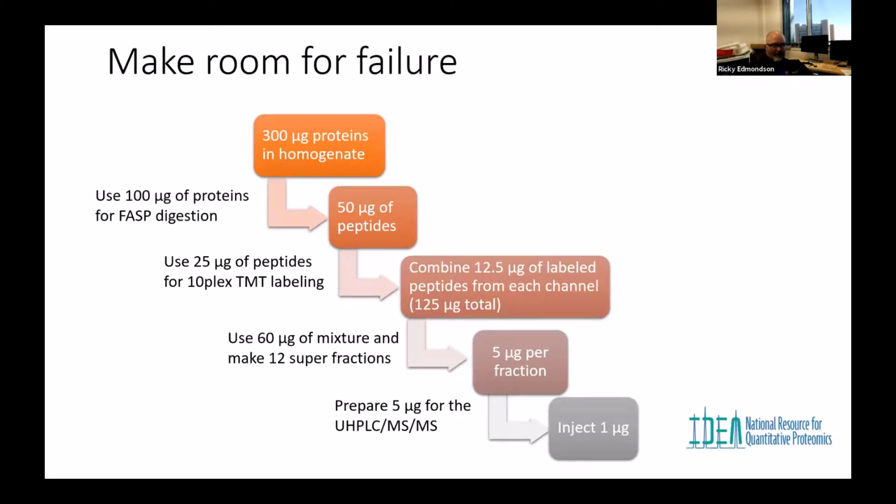And so this is where we follow my famous rule of half. The mass spectrometer is really sensitive at the end. So in the end, whatever we're injecting, we're typically injecting 1 microgram of peptides at a time. And so if you back it out, we only need a few micrograms of material to start with. Well, why in the world do we say we want 100 micrograms? Well, it's so we can have room for failure.